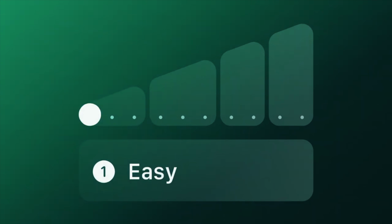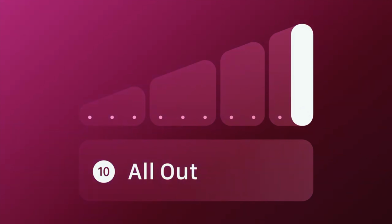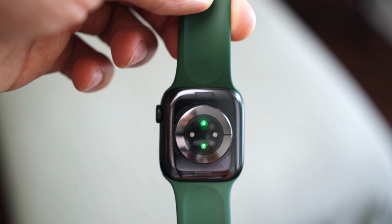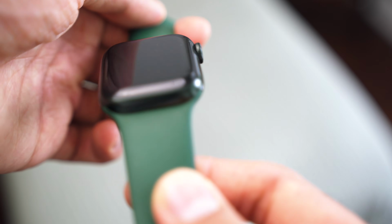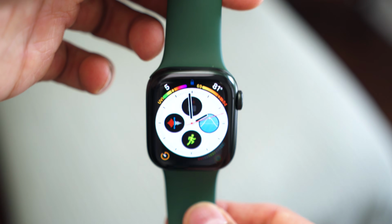Now, speaking of performance, with the release of watchOS 11 later this year, Apple has reportedly decided to cut support on the Apple Watch Series 4, 5, and original SE model. Now, the Apple Watch Series 6, 7, and 8 all feature the same CPU, so you can expect that those watches will continue to get updates for the foreseeable future.